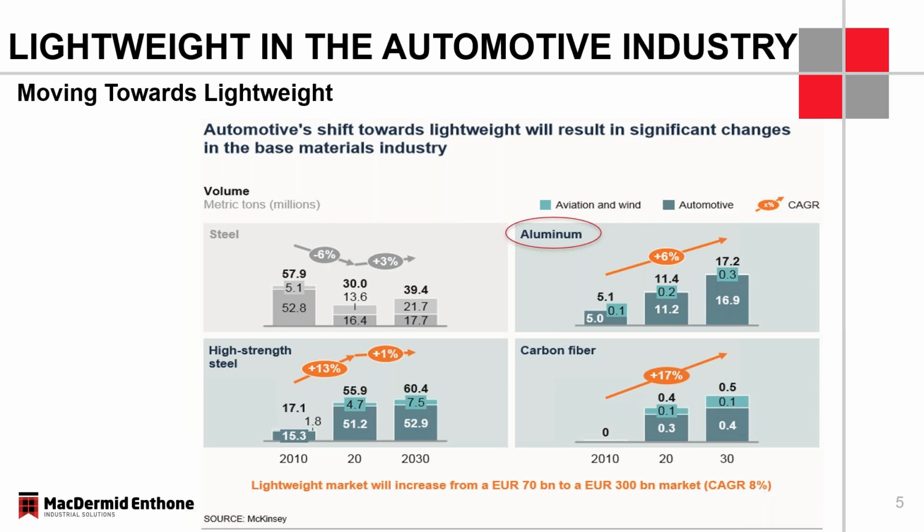The main interest for us really here and for our industry are the aluminum components. And again, what we see over the next few years and decade is a very significant increase of the use of aluminum in the automotive industry.